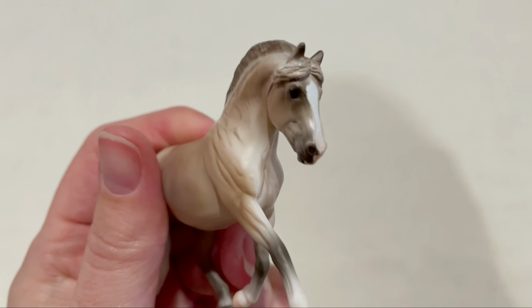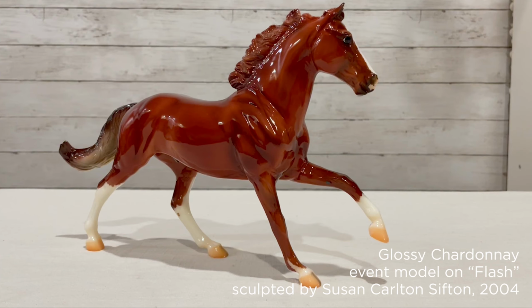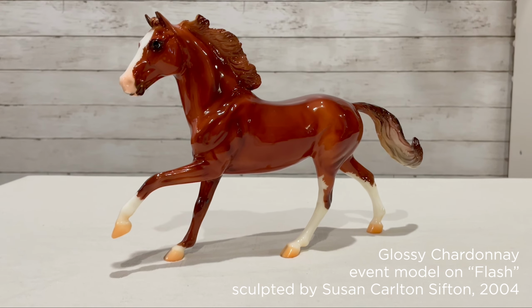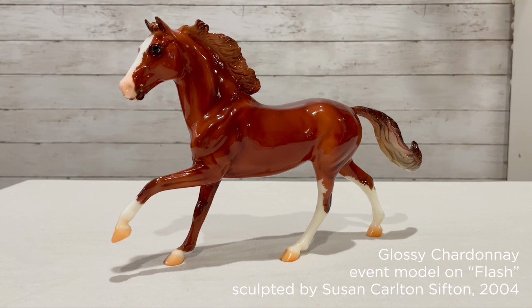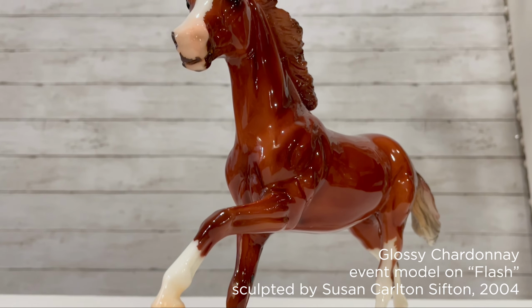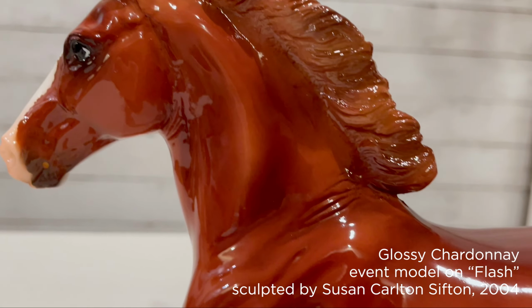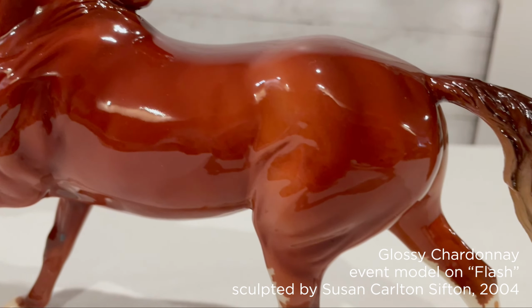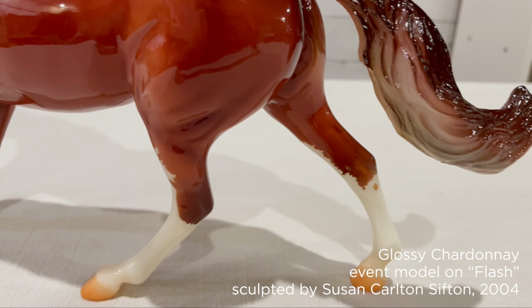He's very pretty. I passed on Chardonnay during BreyerFest. I've really grown to love the flash mold, but I just couldn't bring myself to meet the expense of him as an LE. Glossy Chardonnay though? And this is coming from someone who only recently came around to glossies. He is stunning. The gloss makes his color so rich and bright.